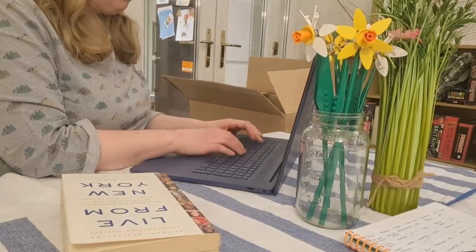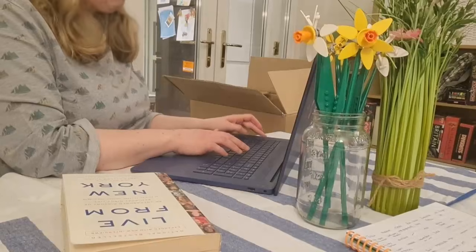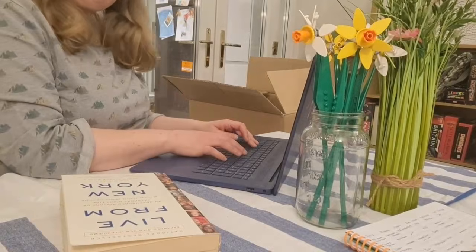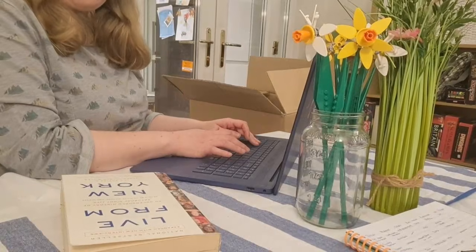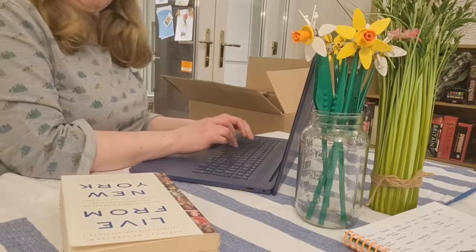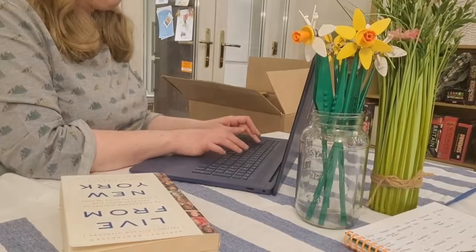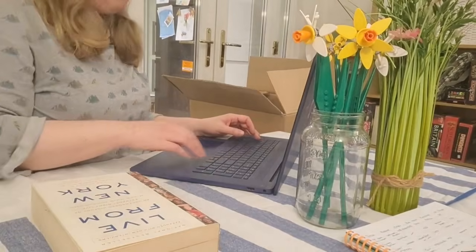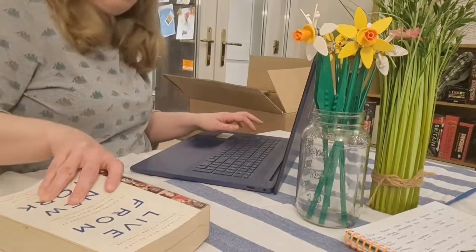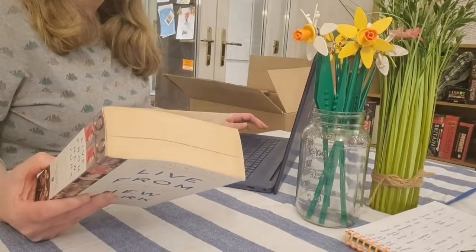So Live from New York, and there's two authors, just so you know. It's Shales, Tom, and Miller, James Andrew. So this is a US publication, so I'm just going to make a note of that.